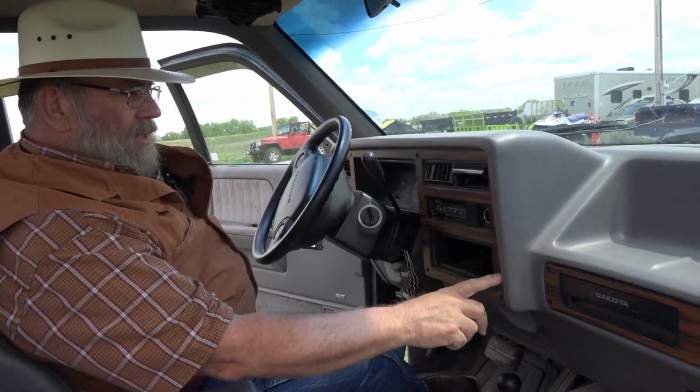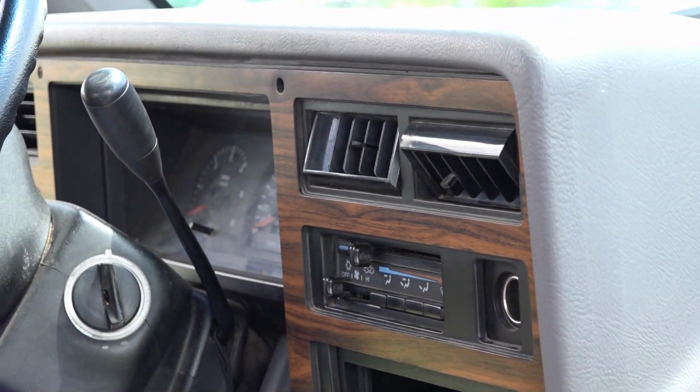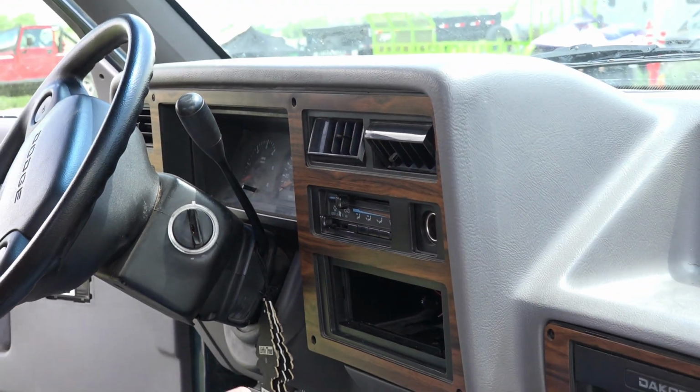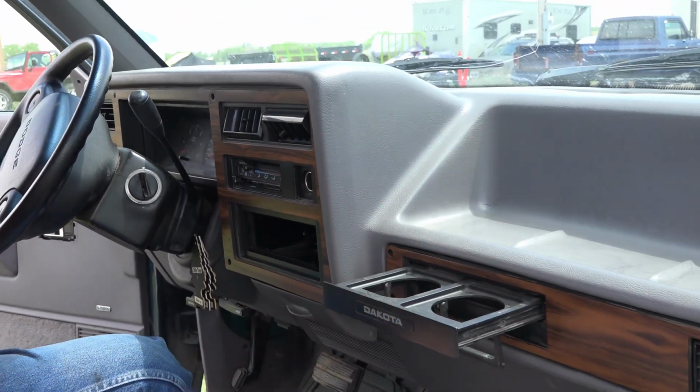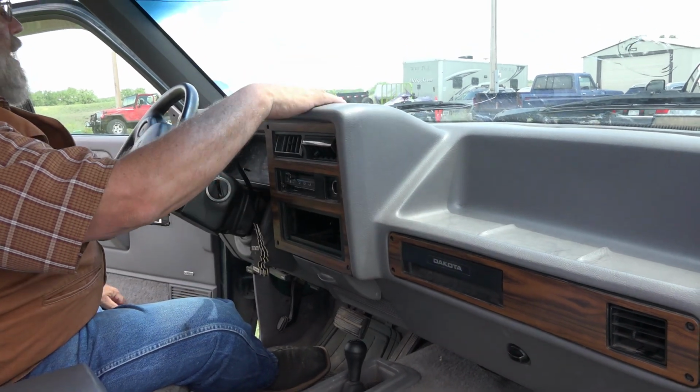Now this wood grain dash, I like it. I mean, it's fake, so I usually don't like fake things, but this one looks so cool. It's better than all the other fake ones. And you've got cup holders. This is in the early years when we only had one size of cup, but that's how that goes. Look at this, no cracks in the dash.